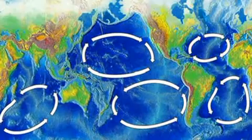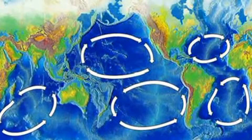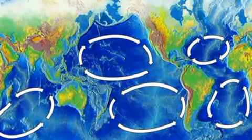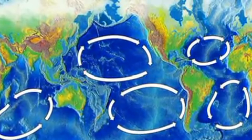What we call a gyre is a region of the planet occurring at 30 degrees latitude. It's a consequence of an atmospheric high, so a beautiful, sunny location with low winds and low currents, but it is also a place where any floating debris will tend to accumulate.